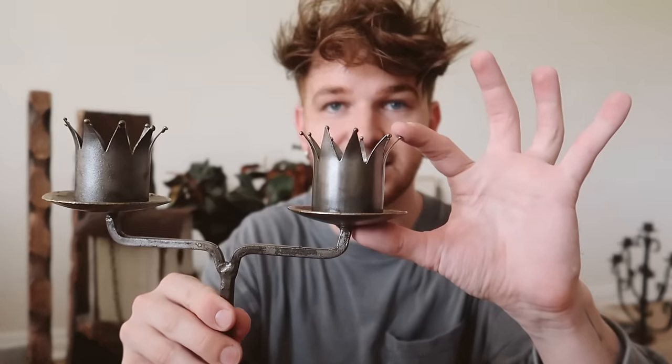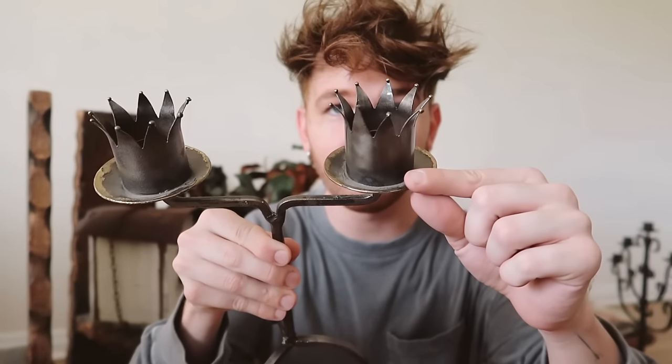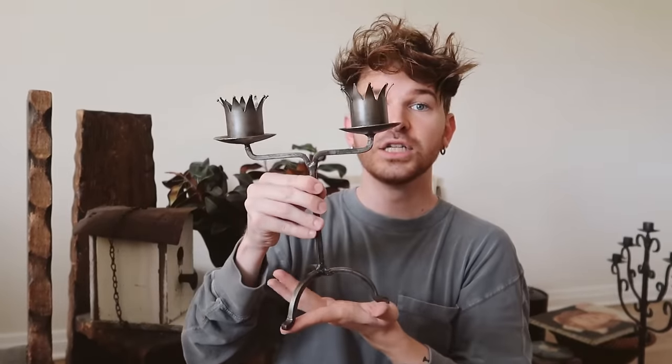Like, the little brass details on the top of the crown, like the tiny little balls, and then even the brass like around the cup here. I love anything with the tripod base, as you guys know. So this to me was just absolute perfection. I think I paid like $20 for it, like shipped. Great.